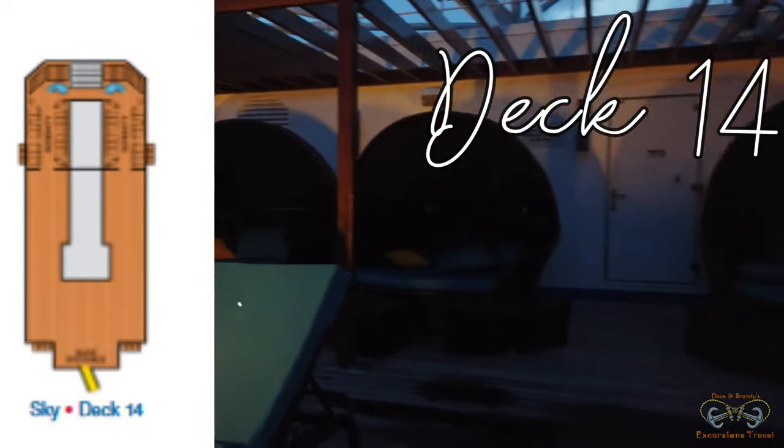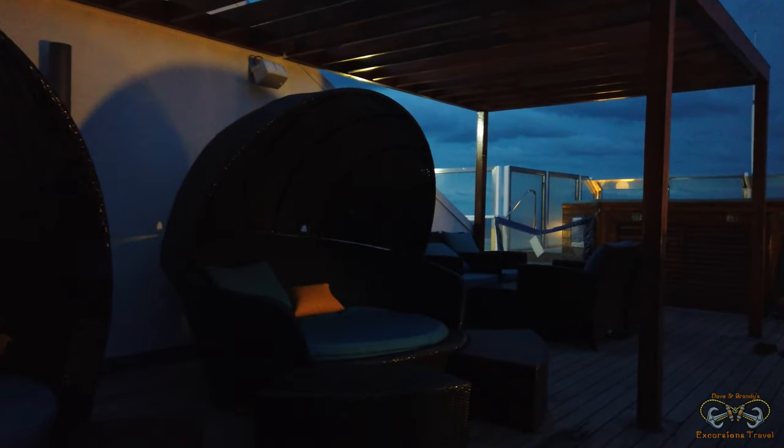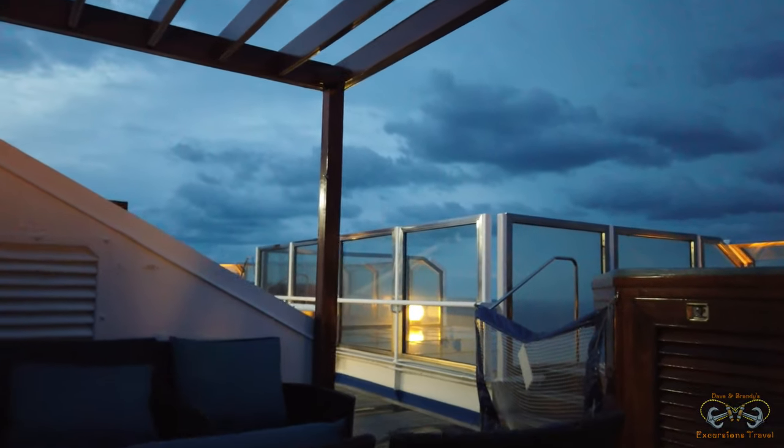Now we're on the top floor, the highest deck we could go, and this is the top tier of Serenity. So there's more clamshells up here, so you can just sit and relax. And there's even a couple of hot tubs up here.